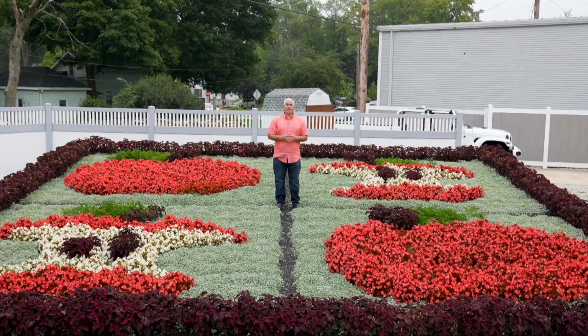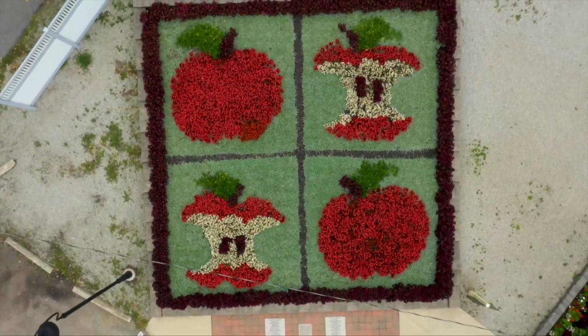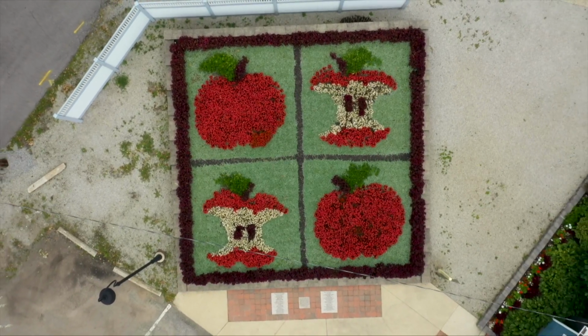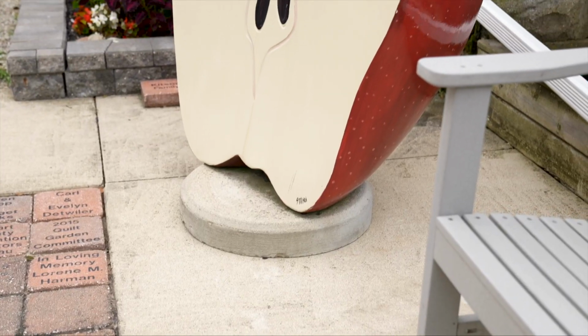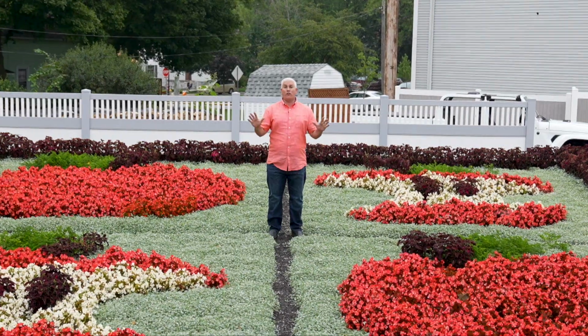If you visit Nappanee in late summer, you'll be able to see these amazing quilt gardens in full bloom all over the city. This one depicting apples, which makes sense because the Nappanee Apple Festival takes place every year and attracts people from all over the world.